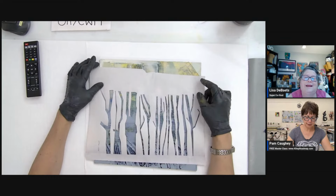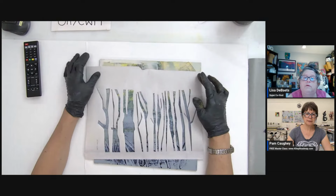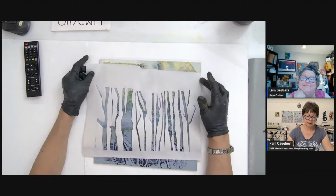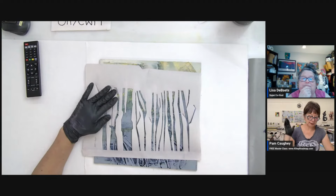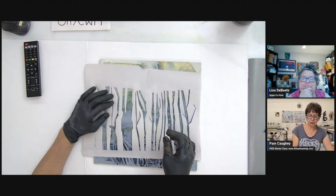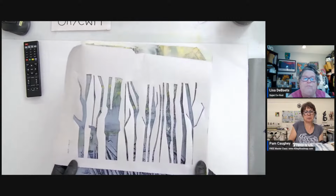What did you cut it out of, Pam? This is newsprint. Cheap, super cheap stuff. You can order newsprint, but you can also go to a place that makes newspapers and ask, can I have your end roll? Can I have your newsprint roll? And they'll sell it to you for like $5. That's what I do. I go to the Missoulian and I get that. So I cut these out with a blade, but I also had some strips that are torn. Let me show it up close. You can see that some edges are torn.